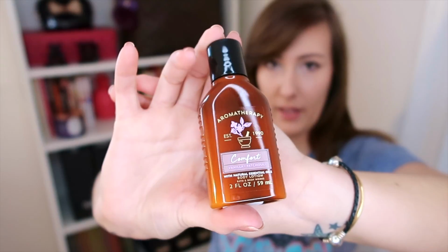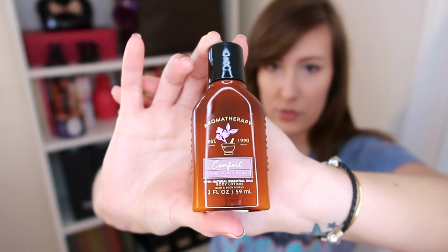I also forgot to show you guys, I do like to keep a nice little lotion in my bag as well. These are just travel size ones from Bath & Body Works. Especially in the wintertime, my skin gets super dry, so I like to just be able to throw that on my hands if I need to.